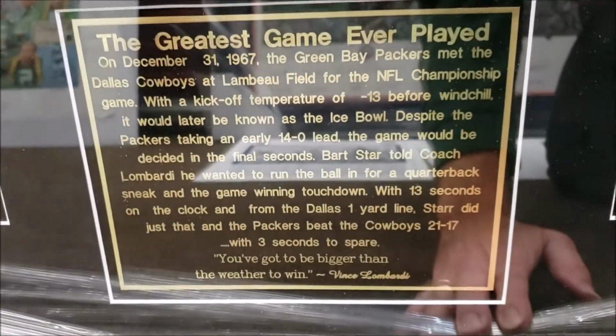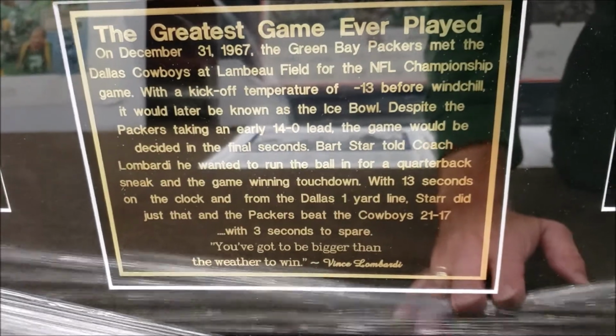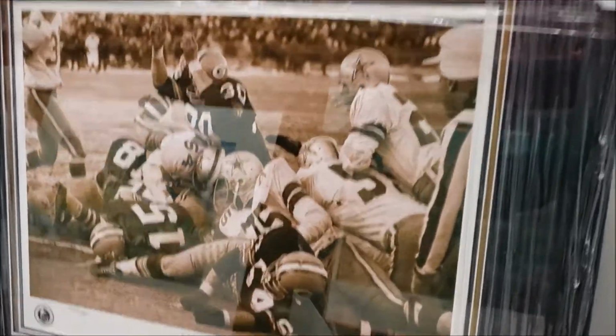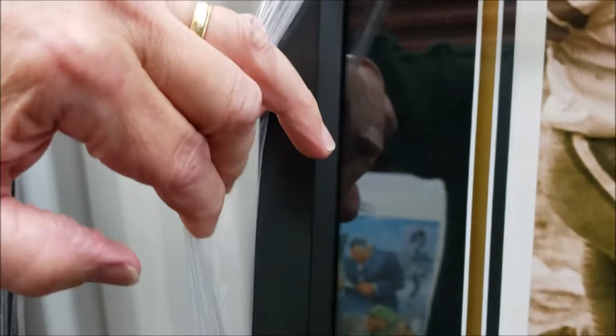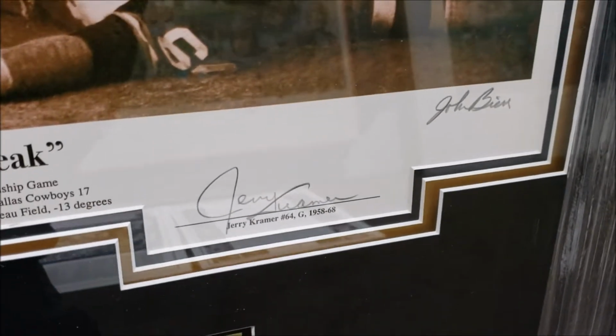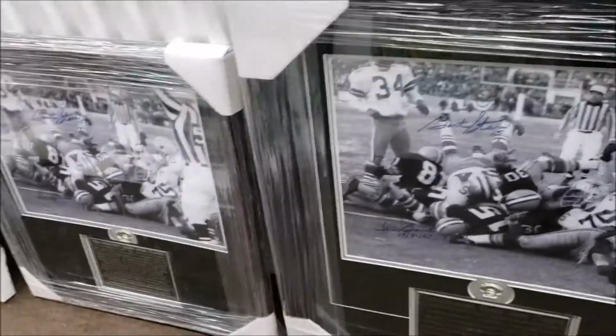I'll try to put it on there for you. The bells and whistles. Again, all the excellent signature. Let me show you the framing. This is the black framing. If you got a lot of black, some people prefer everything in black. This will match it up well. All of them signed by Bart and Jerry and Mr. Beaver. Now we've got, to show you the other sneaks we've got.